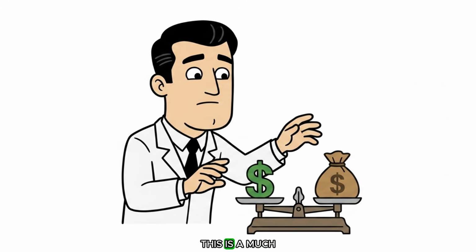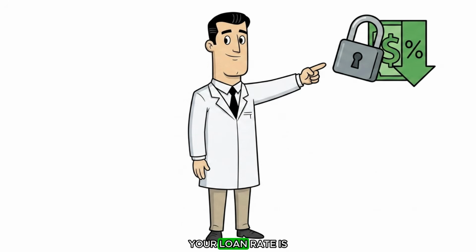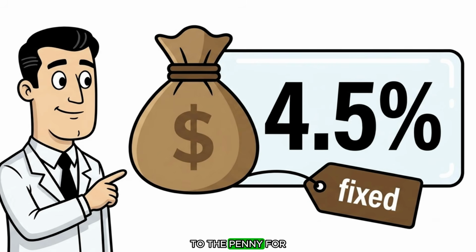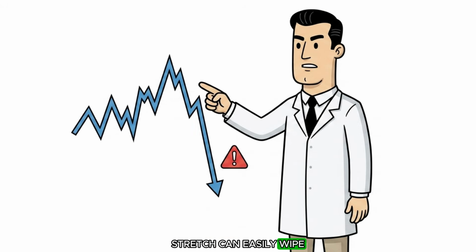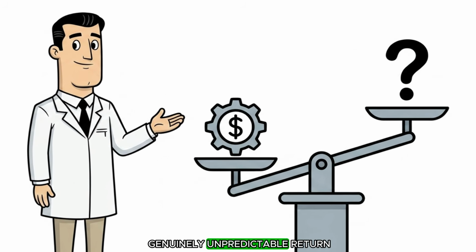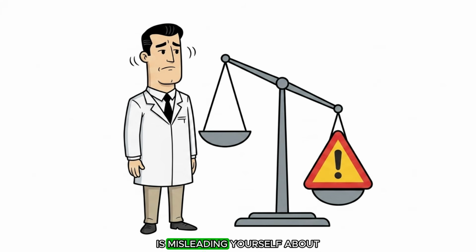In practice, this is a much shakier bet than it sounds for two reasons. First, your loan rate is locked and guaranteed. You know exactly what it costs you to the penny for the entire term. The stock market offers no such guarantee, especially over a window as short as 3 years, where a bad stretch can easily wipe out any rate advantage you were counting on. You'd be weighing a fixed, certain cost against a genuinely unpredictable return. And treating that as a clean, safe trade is misleading yourself about the risk involved.